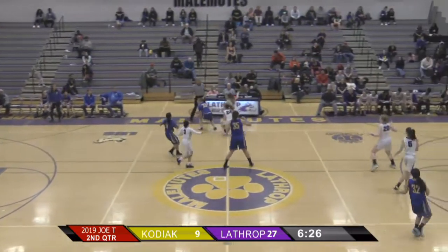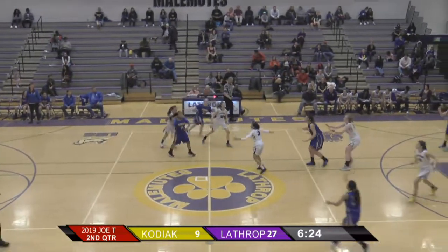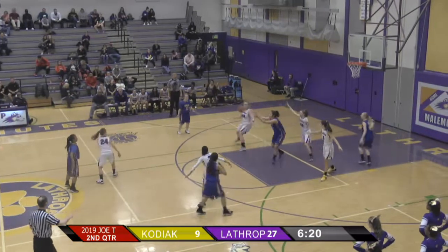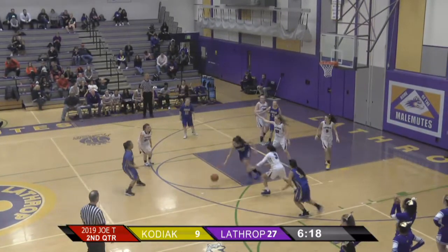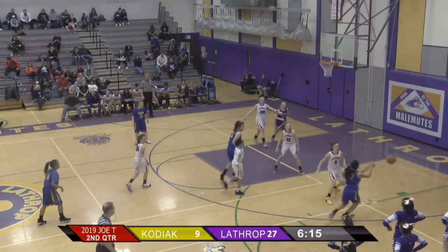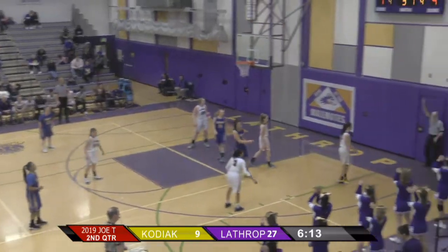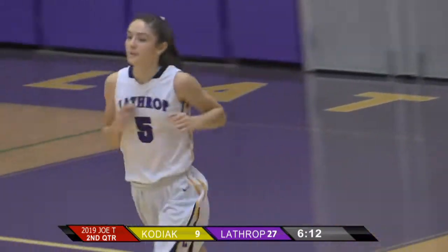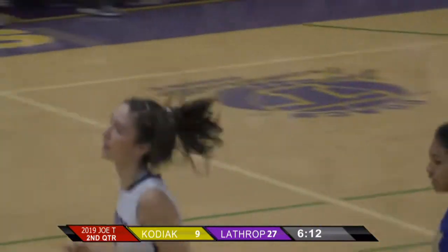There's Kodiak. The Kodiak Bears are heavily relying on Marcello. She's running a lot of these plays, making sure the ball gets where it needs to go. She's had her hand on the ball probably more than any of the other players for the Bears. Number 32, Kayambo tries to keep it in, but to no avail. It is going to be white ball from the line.